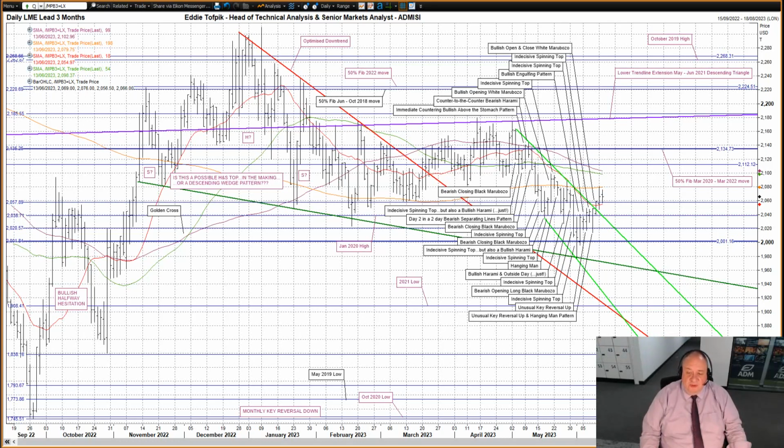What we did have is a more or less sideways movement from late March through to the middle of May, with prices capped by layered resistances and sustained by layered supports. On the top side, we have had resistance from the overhead 50% Fibonacci line, the March 2020 to March 2022 move at 2135, the declining medium moving average, and to a lesser extent by the declining short medium moving average.